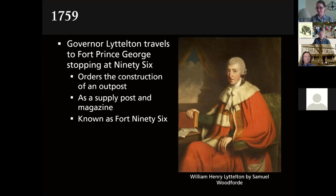In 1759, Governor Littleton, painted here with a really long face, dressed in a red robe, traveled through 96 on his way to Fort Prince George. This visit led to the construction of the first fort at 96. It was a very simple fort, and it was supposed to be a supply station and a magazine. It was going to be a strategic location between Fort Prince George and the Congaree. This first fort became known as Fort 96, and we will see several other forts with different names coming up.